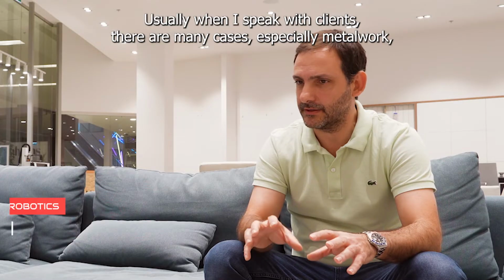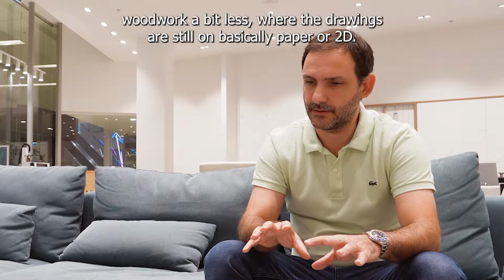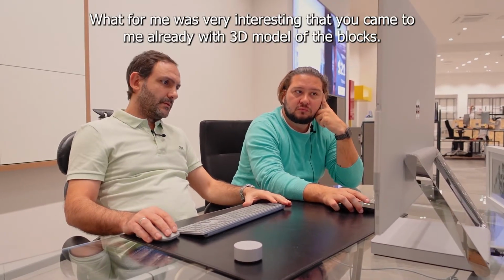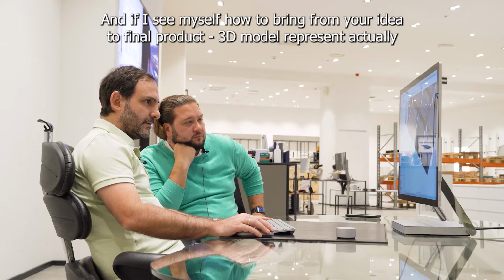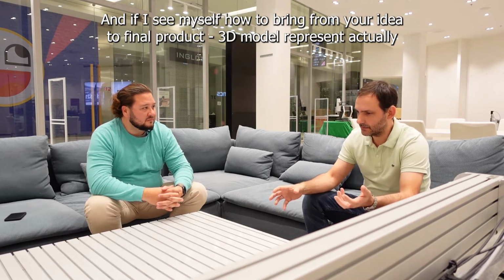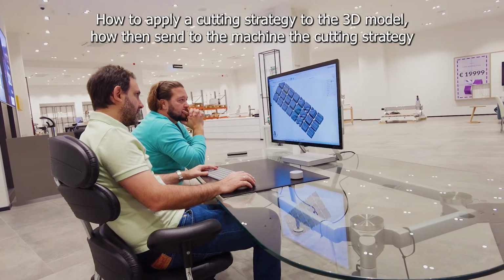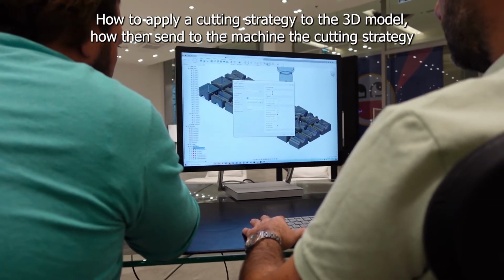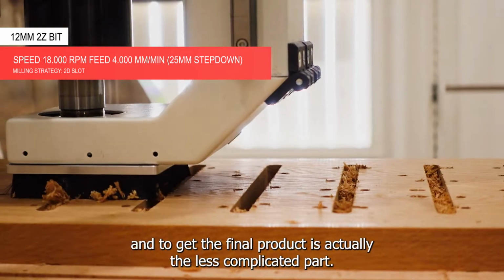Usually when I speak with clients, there are many cases, especially metalwork, woodwork a bit less, where the drawings are still on basically paper or 2D. But for me it was very interesting that you came to me with already a 3D model of the blocks. And if I see myself how to bring from your idea to final product, the 3D model represents actually one of the main challenges. How to apply a cutting strategy to the 3D model, and how then to send the cutting strategy to the machine and get the final product, is actually the less complicated part.